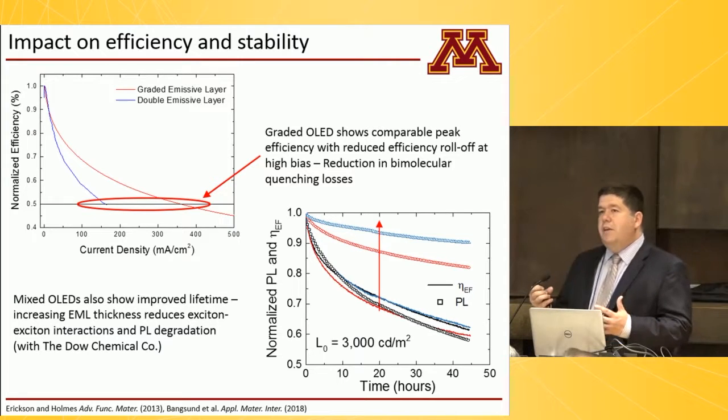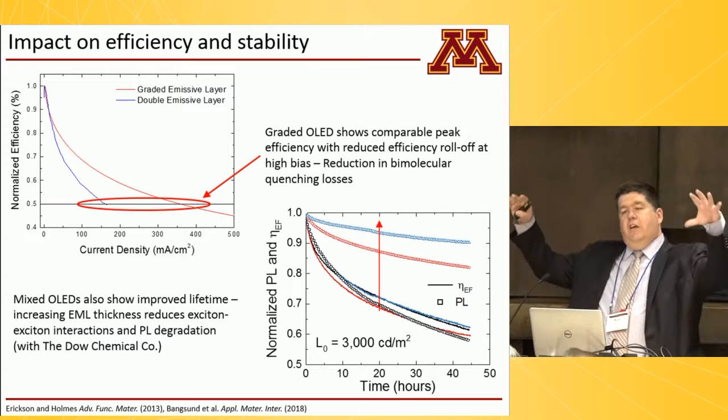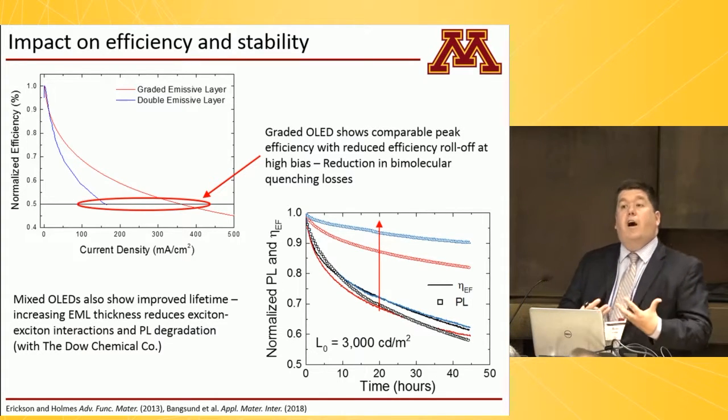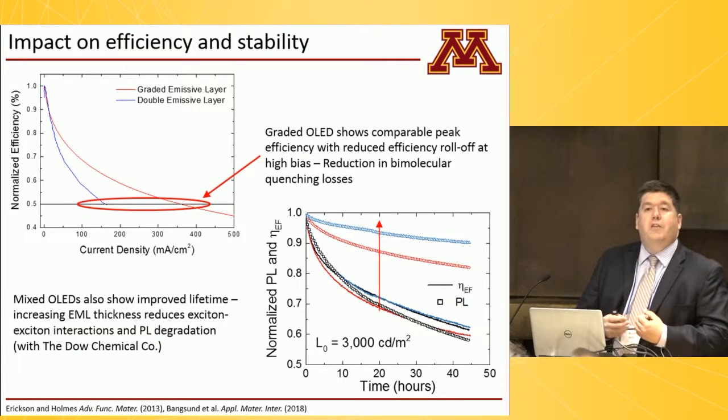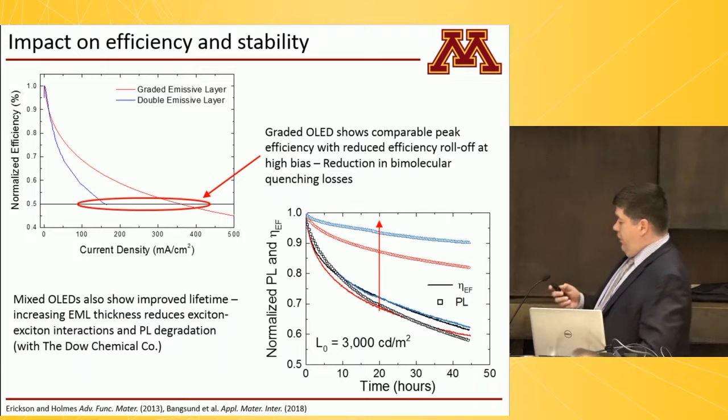And the reason why is because you're spreading all those charges and excitons out over the entire device, lowering the density and turning off many of the exciton-exciton bimolecular loss pathways that remove your efficiency at high current density, right? So by having a lower density, those bimolecular processes are not as severe.